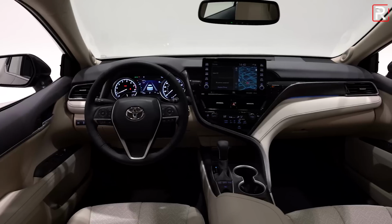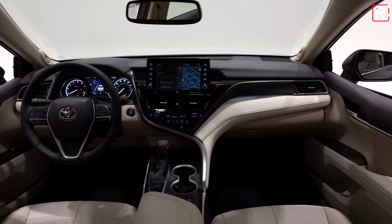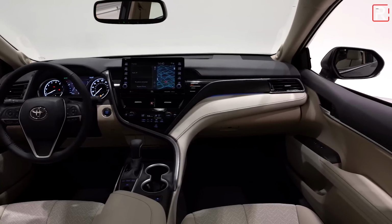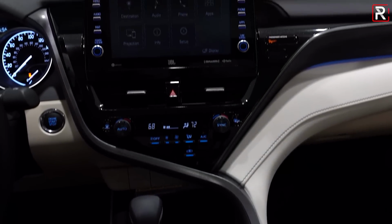Now, the interior of the Camry is where Toyota spent a lot of their time refreshing for 2021, and the big thing you're going to notice right away from these photos is the new floating tablet style screen. This is of course the latest version of Toyota's infotainment system. You get a choice between either a 7-inch or a 9-inch touchscreen. So it's now an inch larger versus the pre-refreshed models.